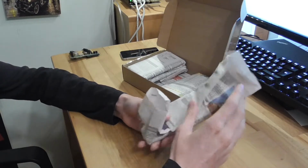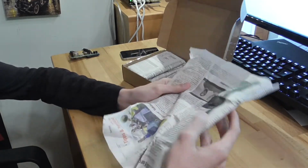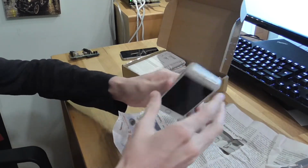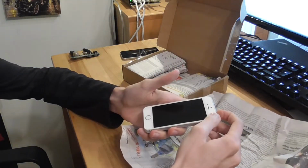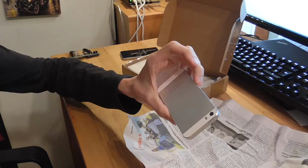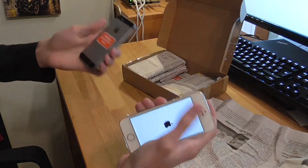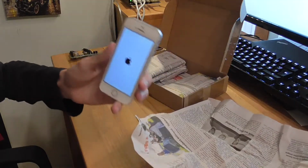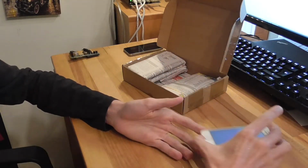It seems to be rather small. I guess they even made it so mysterious with this wrapping here in the newspaper. But nicely packaged. And we got an iPhone. Alright, an iPhone. Looks to me like a 5S. Does it have a charge? It does. Yeah. Could also be an SE. I mean, here's an SE, but no, mine says SE on the back, so this is clearly a 5S. Yeah, iPhone 5S, my fourth iPhone 5S. I don't know why I have so many of these things.